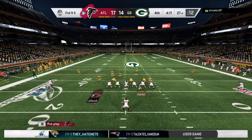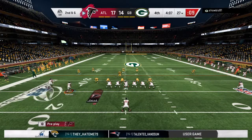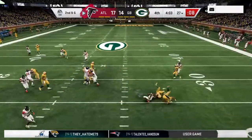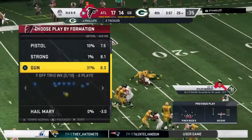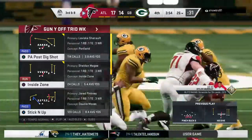Motion, motion, motion. Check 43. Watch the ship. They'll keep it on the ground. McGee, and he's going to have to protect the football and take his lumps here at this stage of the game as they stop him behind the line. This will be a 2-yard loss on the play, and they're going to have a 3rd down.